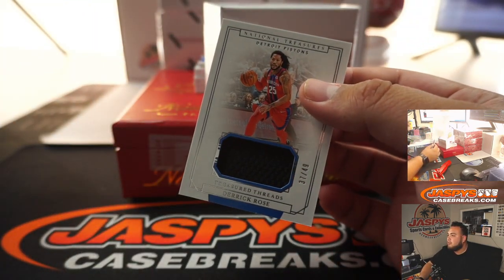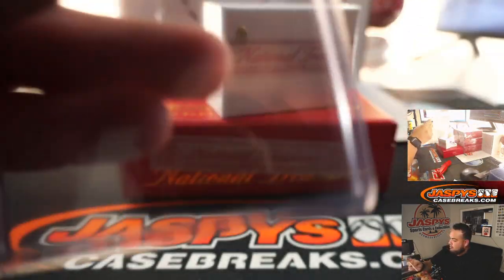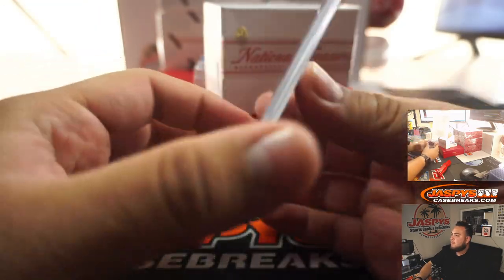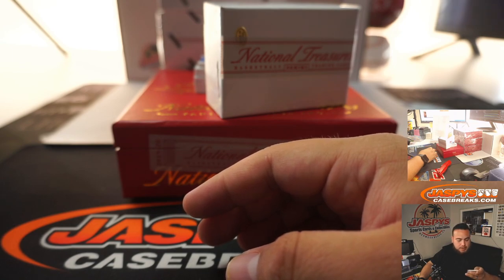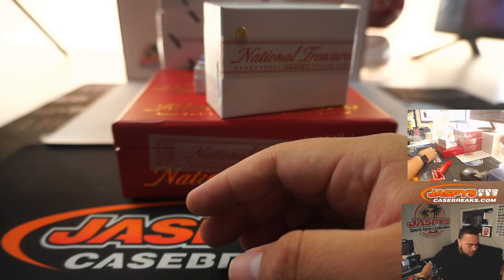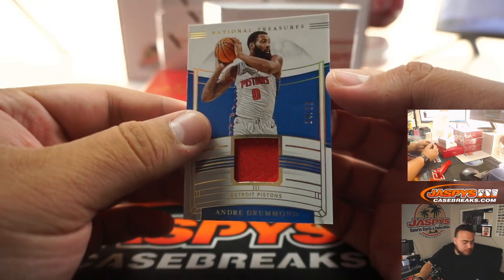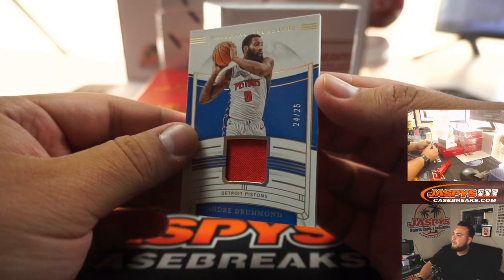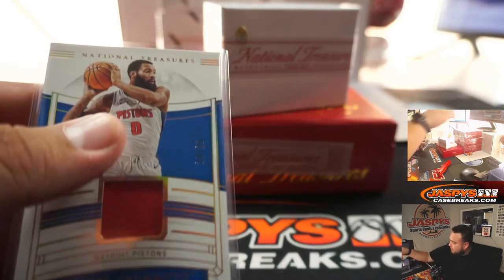All right, Derrick Rose, 37/49. Detroit Pistons, random number block. 37/49. 7 going to Steven. We got another Detroit Piston. 24/25. Spot 4. Going to Steven as well.